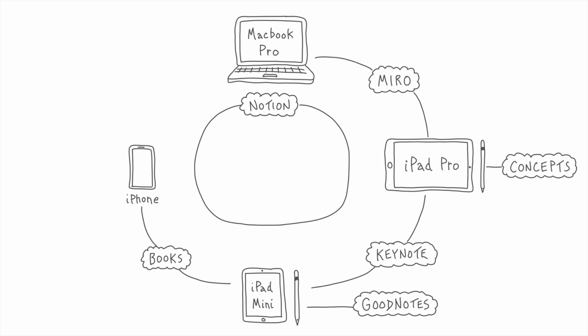I've also been using the collaborative whiteboard app Miro across my MacBook Pro and iPad Pro. That's the tool that I use as a common workspace during coaching calls that I have with folks who are working on their sketchnoting skills.